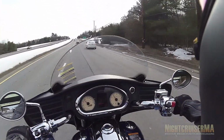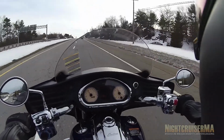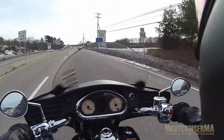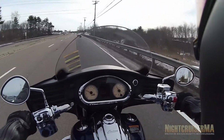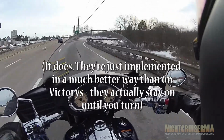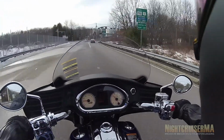That's impressive. The bike feels pretty nimble. It does not feel like its weight. And if I'm right, I hope I am, I don't believe that this has self-canceling signals, which is good. I am not a fan of them. I don't know what it is. I just don't like them.